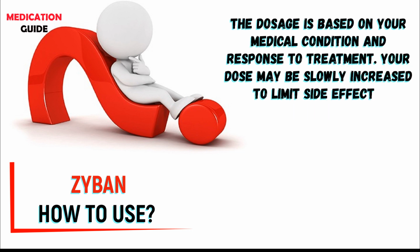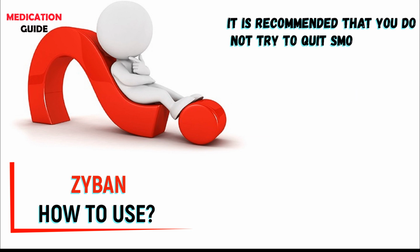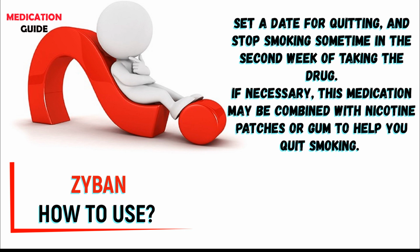The dosage is based on your medical condition and response to treatment. Your dose may be slowly increased to limit side effects. Do not take more or less medication or take it more frequently than prescribed. Taking more than the recommended dose of bupropion may increase your risk of having a seizure. It is recommended that you do not try to quit smoking until you have been taking bupropion for 1 week so that the drug can reach a high enough level in your blood. Set a date for quitting, and stop smoking sometime in the 2nd week of taking the drug.